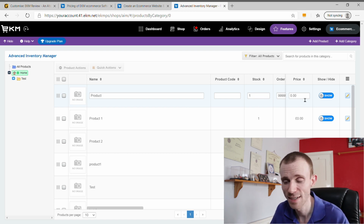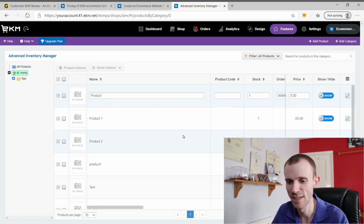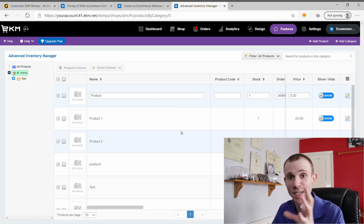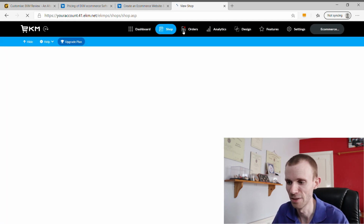Now, me personally, I would prefer the Advanced Inventory Manager to be the shop section. It would just make life so much easier to manage your EKM dashboard, because everything would just be there. It would be available in a single place. And there are design elements within the shop dashboard that I'm going to cover next, which I prefer to see moved into the design section.